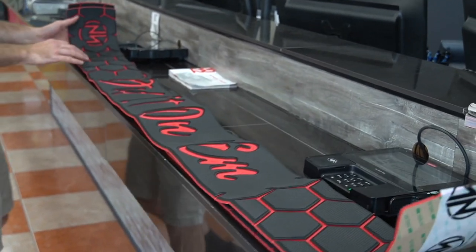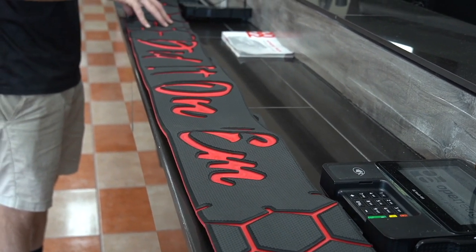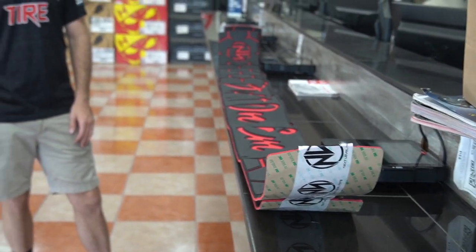So I chose this. I like it. They had a bunch of different ones. I thought that one was best. It's cool. I'm excited. That makes it feel more real, huh? It does. I'm very excited.